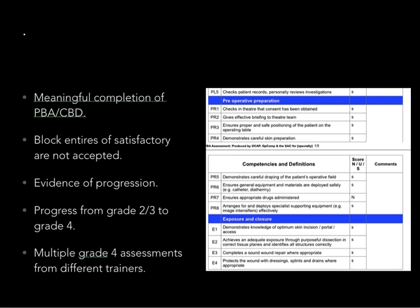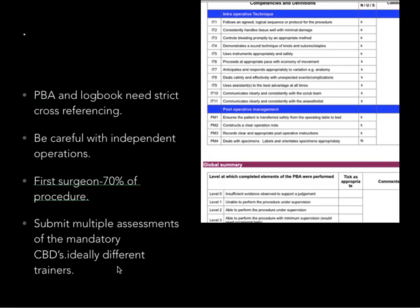Now, as far as PBAs are concerned, it's not enough to just tick, as is shown here, to just put SSS or N. They say that block entries of satisfactory are not accepted, and you do need to show evidence of progression. So for example, if you start doing a total hip replacement, in your first few procedures you would be expected to have a grade 2/3, and towards the end of your either your posting or fellowship, you should have at least a grade 4 and ideally multiple grade 4 assessments from 2 different trainers. I believe the current criteria are you need at least 3, but this is something you need to verify.